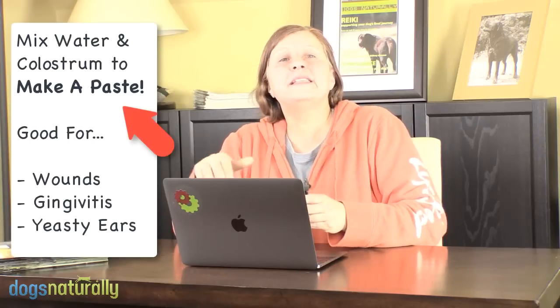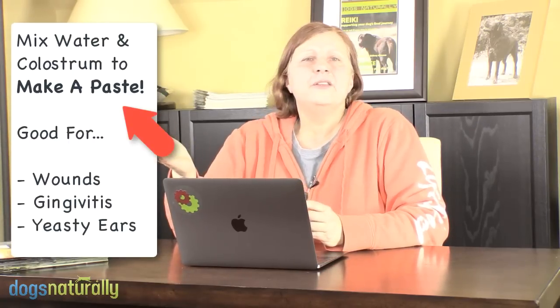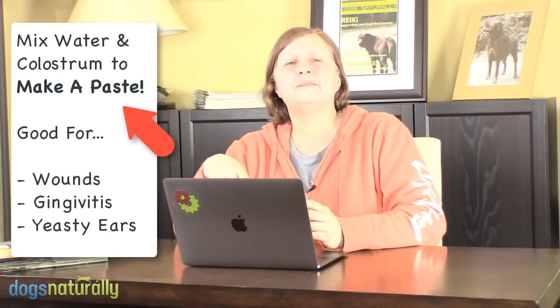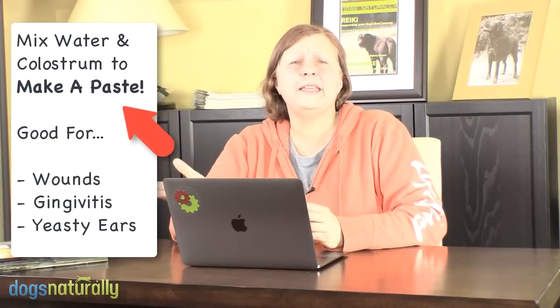So colostrum is the first milk. So when a mammal has newborns, for the first couple of days, colostrum comes through their milk. And this special milk has nutrients that they need for growth, and it helps with the immune system, to bolster the immune system, as we talked about. And what it also has is growth factors in it. And these growth factors really speed wound healing. So all you need to do is take a little bit of colostrum, mix it in with some water until it's a paste, and you can use it for wounds, you can use it for surgical wounds, you could even use it for gingivitis in your dog's mouth, or even yeasty ears.